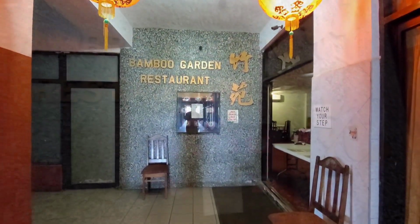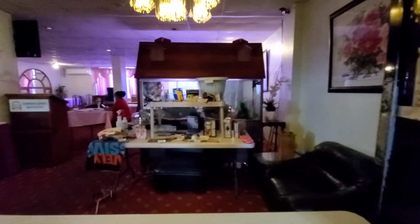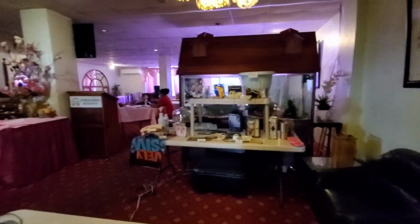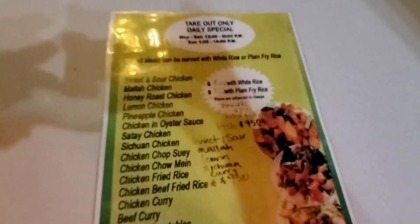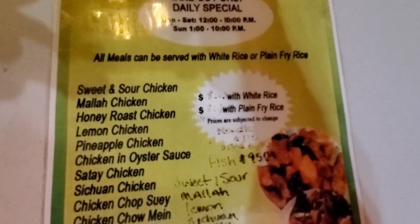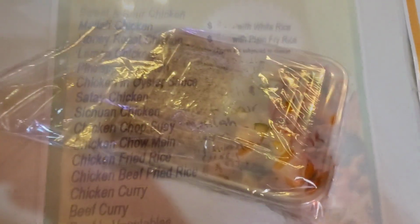Because of COVID, you're not allowed to go into the restaurant and dine. You have to stand outside right at the entrance and order your food. This is what the menu looks like, and Bamboo Garden has been in Mandeville for years. So let's go in and try their food.